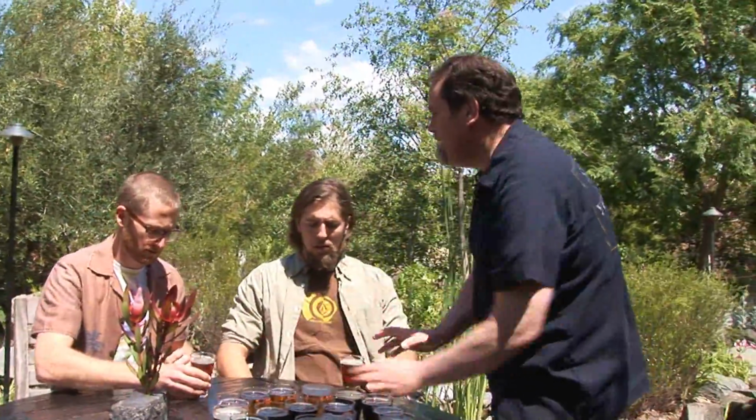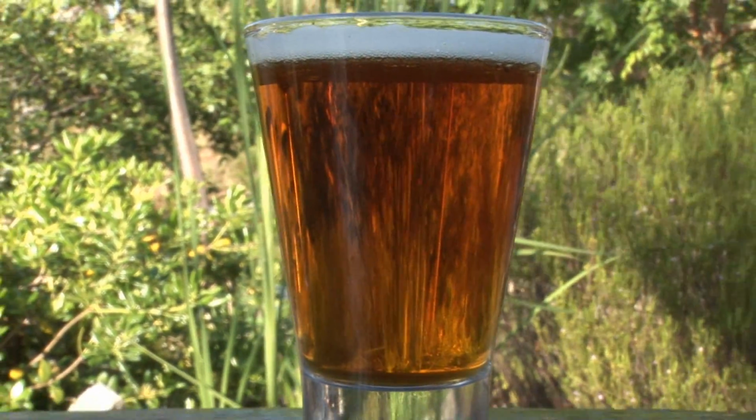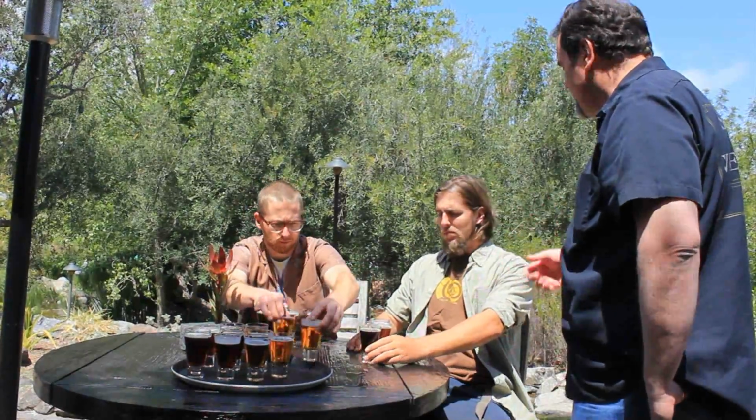This is Stone Levitation Ale. This is our lowest alcohol beer, and it's got a nice roasted malt character, and it is dry hopped with Amarillo hops. Next one, that is Stone Pale Ale, and that is our very first beer and is one of our more popular beers right now. It's kind of a combination of an English pale ale style and an American pale ale style.